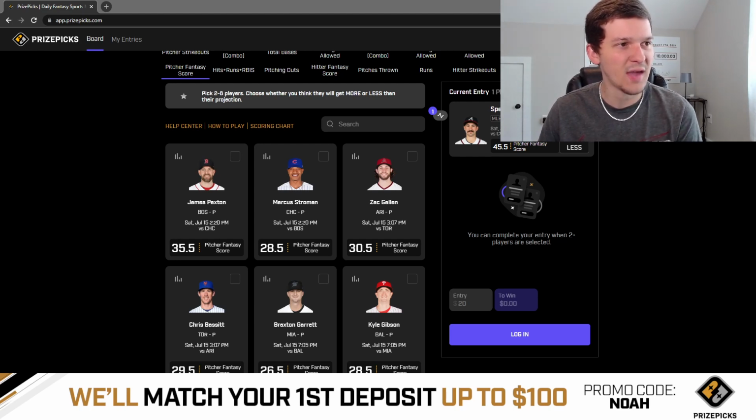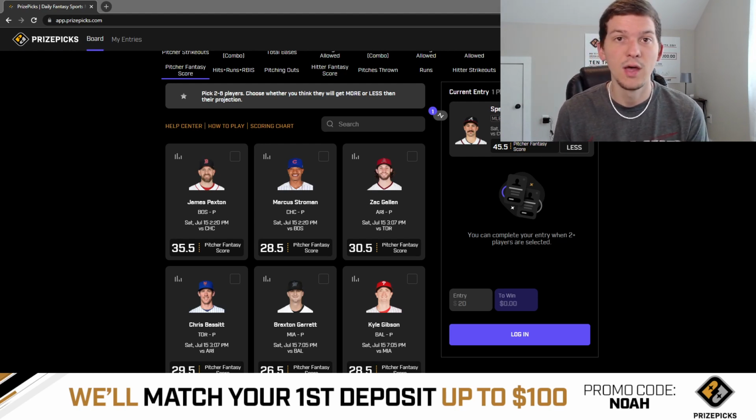The Braves are heavy favorites in this game. They're minus 295 moneyline favorites. They have a 5.5 implied run total. The White Sox, on the other hand, have just a 3.2 implied run total. So a quality start and a win are both on the table here for Strider. Strikeout upside in this matchup is definitely there as well. I would not be surprised if you see double-digit Ks for Strider here.